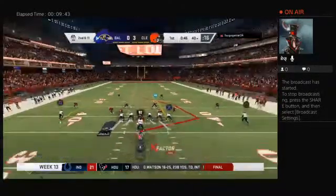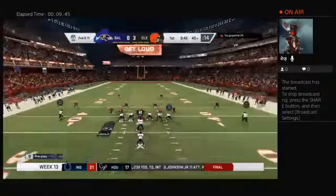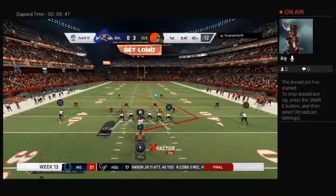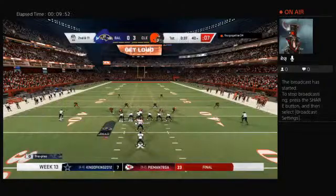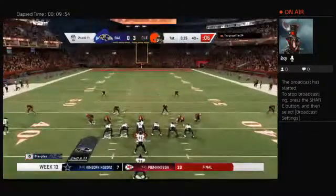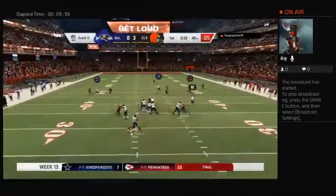So when you talk with GMs who are putting together a team, a lot of them say we're going to build from the inside out, because if you control the line of scrimmage, you control the rest of the ballgame. And that's what we're seeing here. They're actually playing in the offense's backfield, not necessarily just playing at the line of scrimmage.